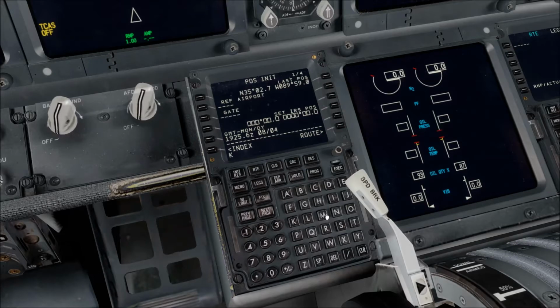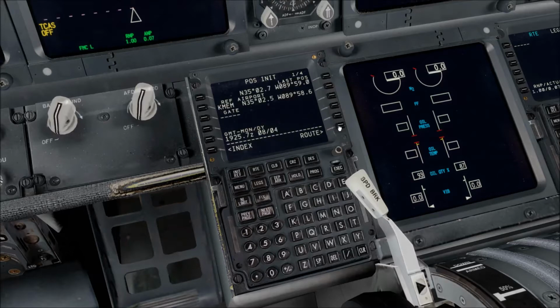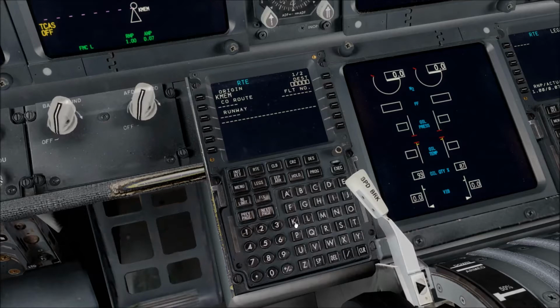So, we're on the ground at Memphis, KMEM. Can align the IRS here using the GPS. And we're going from Memphis, as I mentioned, to Midway, identifier KMDW, flight number Southwest 1148. Runway is going to be 18 center. And our routing is via, it's a Southport departure to Ohulu, Oscar Hotel Uniform Lima Oscar, Ohulu.